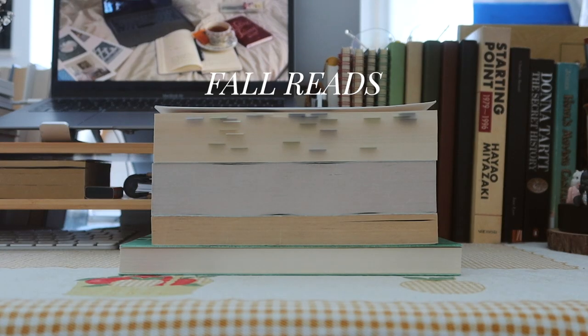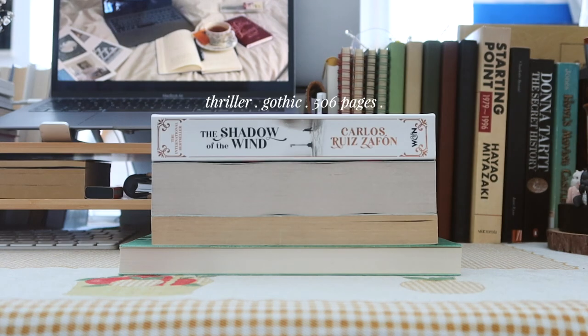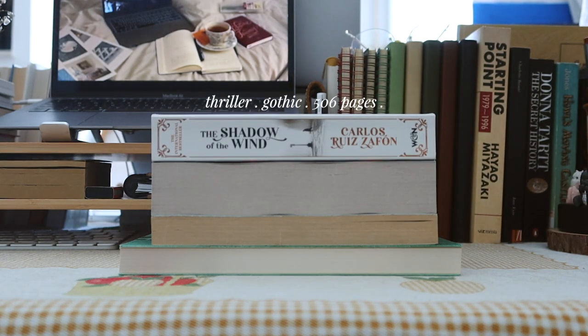We're going to move on to the early fall books, both ones that I've already read and ones that I really want to read in the early fall or fall. First, we have The Shadow of the Wind by Carlos Ruiz Zafón.